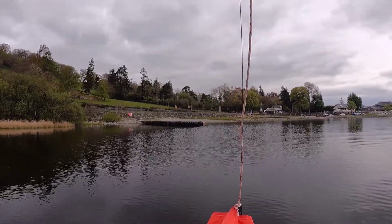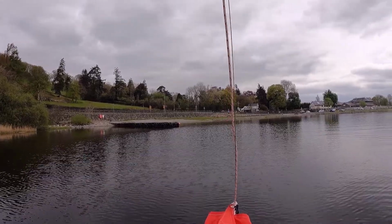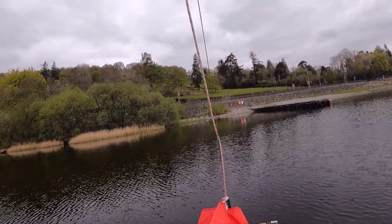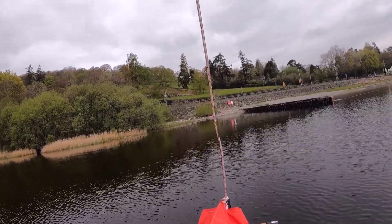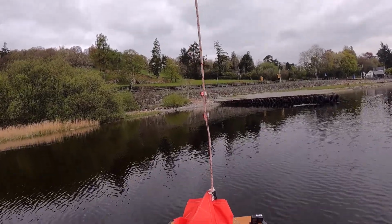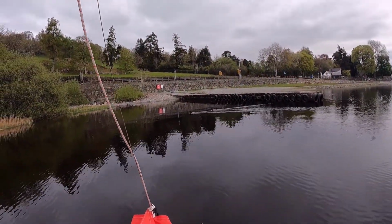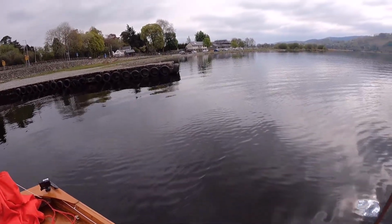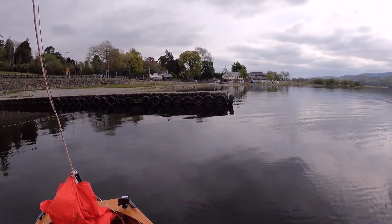I think it is a little bit deeper nearer the jetty, so we just need to come in a little bit closer. Oh, I can still see the bottom here. So the object is, oh, there's some ducks. Hello guys, nice to see you. We have got to be very careful at the bottom here. As you can see, we're getting very close. So I'm really being careful here, just to get us round. And you can see we're just coming around.